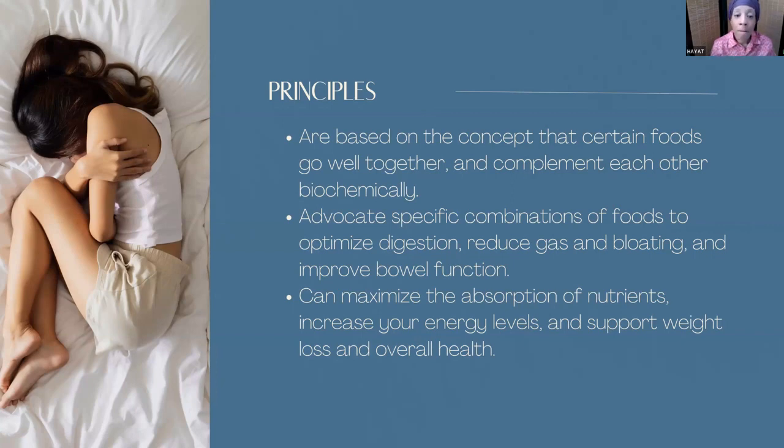Now, this method advocates specific combinations of food to optimize digestion, reduce gas and bloat, and improve bowel function. So in a nutshell, it's helping to improve gut health. But as I mentioned, it's more than just that. By following these principles, you can maximize the absorption of nutrients. You can increase your energy levels, and you can support weight loss and overall health, right?